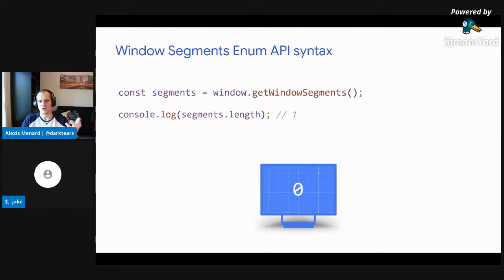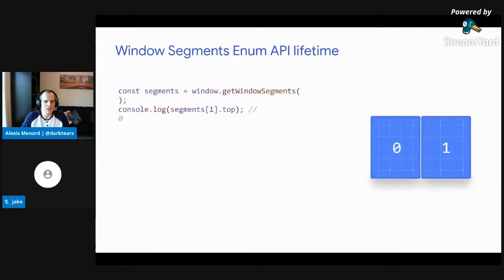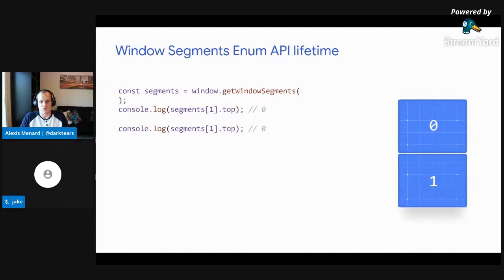It's simple. On a regular monitor, a regular computer with a single screen, it's going to just return 0. On a dual screen, it's going to return two segments, and each of the segments would have its own top left and width and height. So, for example, in this case, the first segment is at 0, 0 in the coordinates, and we are going to give you where the segments are located.